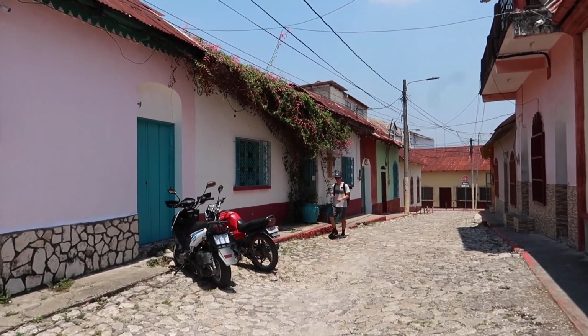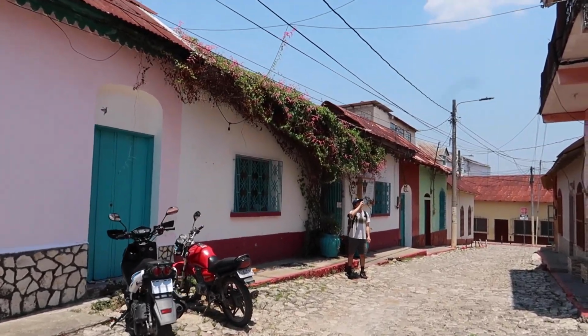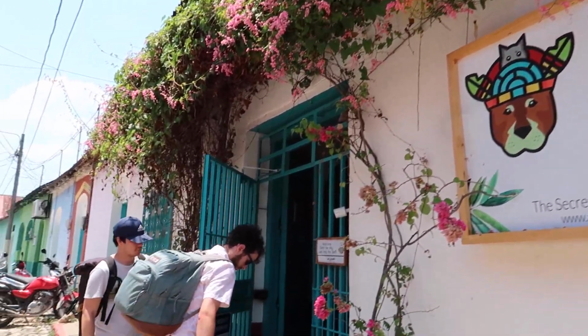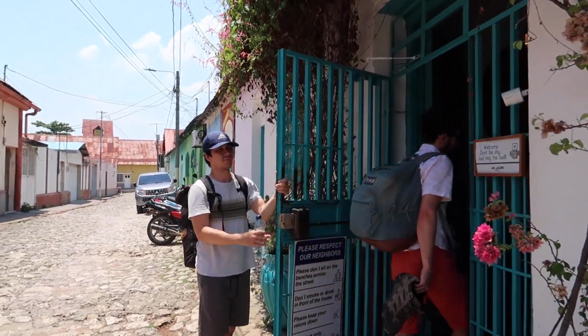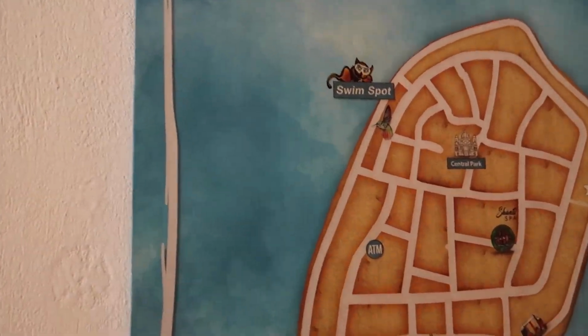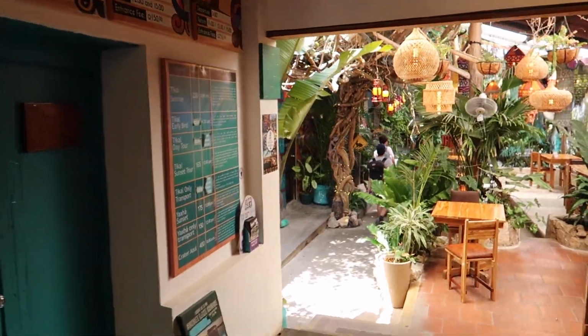This entire city, I don't know if it's a city, but it's on a hill. So this is it, the Los Amigos Hostel. We're going to check in and then head to our room. Okay, so we are inside. We just checked in at the desk. Right over here, there's a map of Flores. That's where we are right now. We're being shown to our room.